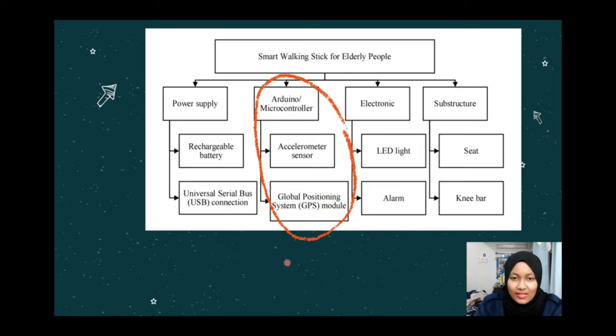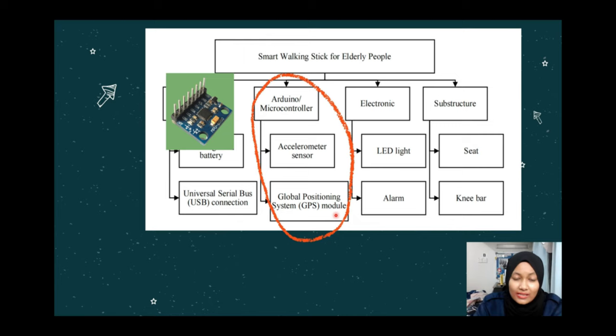Next, the Arduino or microcontroller subsystem consists of an accelerometer sensor and a global positioning system GPS module. The accelerometer sensor is a type of low power radio wave technology sensor used to detect when the user falls and to monitor the movement of the user. Then, GPS is used for tracking the user location.